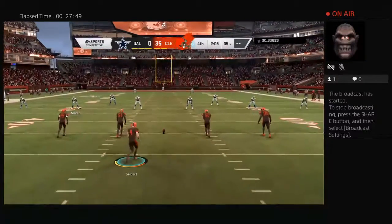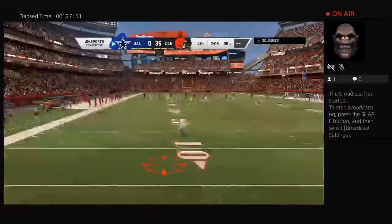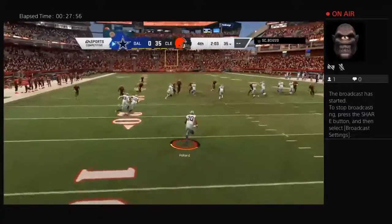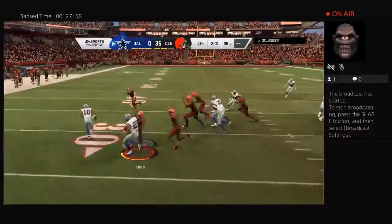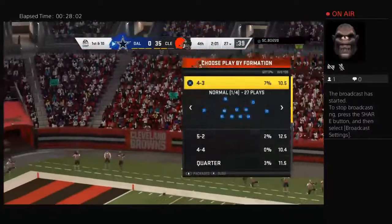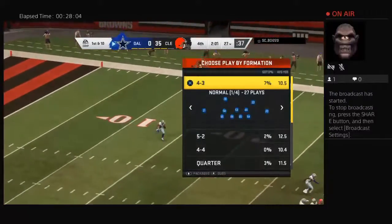Following the touchdown, here's Seibert now to kick it off. This one taken from the 7. And he'll take this across the 25, a couple extra yards, up to the 27-yard line.